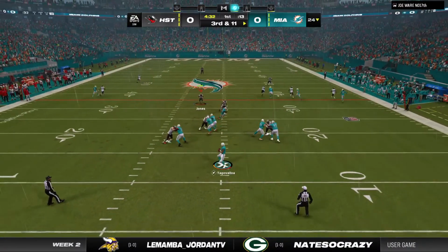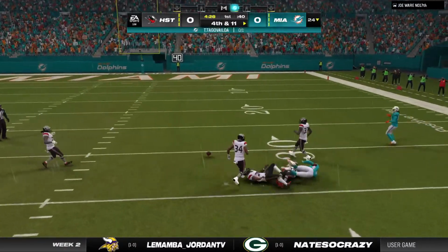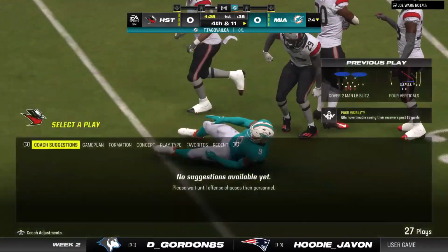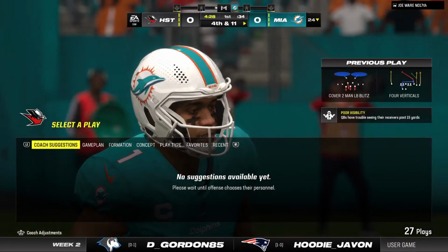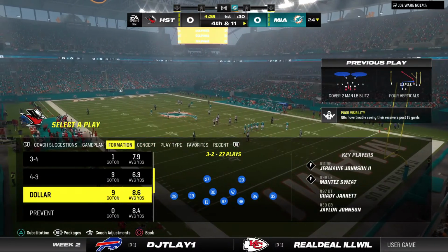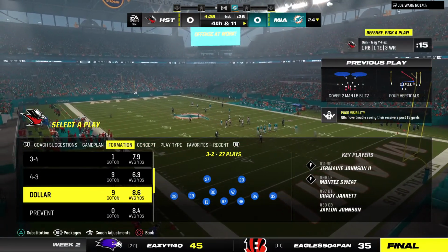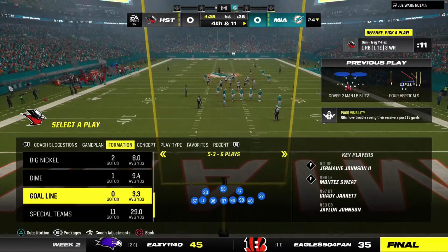Here's Tagovailoa to throw. Airing it out deep for Smith. And this is dropped. Oh, boy. A chance for a big play early, but he could not secure it. And that's one where if you get your hands on it, you should expect to make the play. That could have gone for big yardage, but he just couldn't get it to stick to those big mitts.